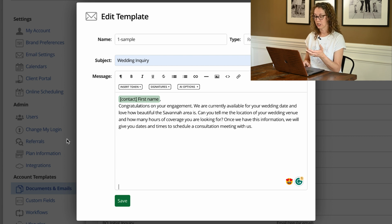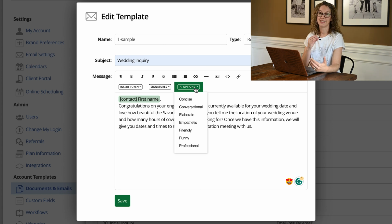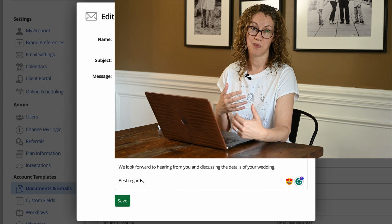So I can go in here to Hattie and use the OpenAI feature to pick a different brand voice, a different copywriting voice, such as conversational, elaborate, empathetic, friendly. In this case, I'm going to choose friendly. And it will take what I've already written in here and it will potentially make it better. And it has. It's much more welcoming. It's much more friendly, which means that that potential inquiry from the client, they're more likely to write back.